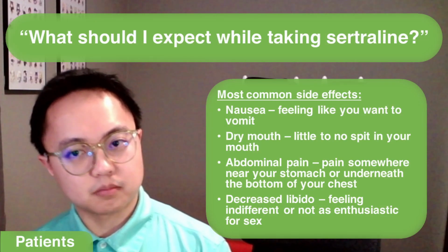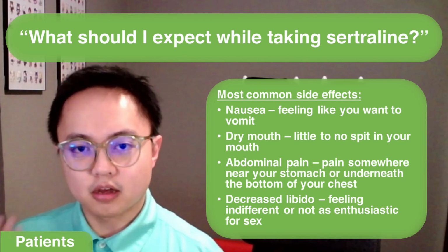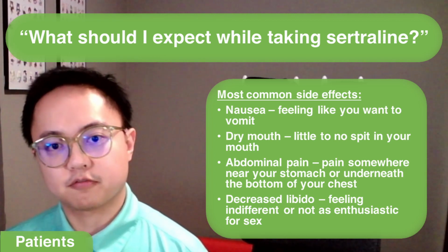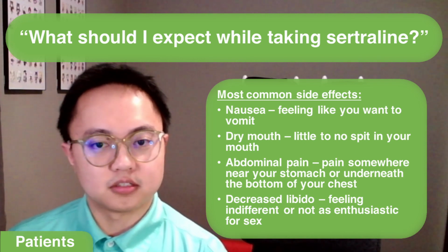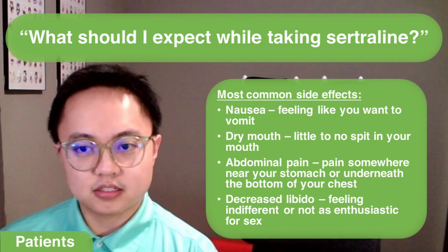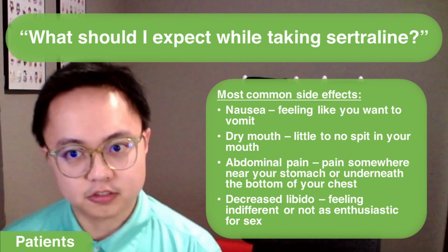As for side effects, the most common ones are listed here and aren't too intense. Nausea, dry mouth, and abdominal pain are common symptoms from a lot of different medications and causes, and this one is no exception. On the other hand, decreased libido, which is the feeling of indifference or lack of enthusiasm for sex, is one that's not as common to other medications but does apply here for Sertraline.